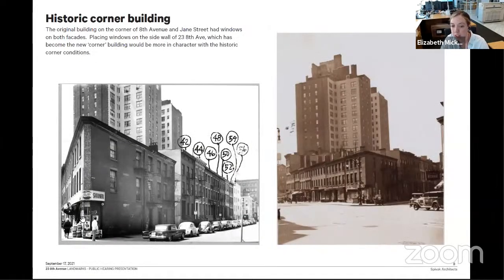And here's just a few images of the historical corner lot that you can see there were windows on both sides, the front and the sidewall. So we believe adding windows to the side will relate more towards the historic corner.